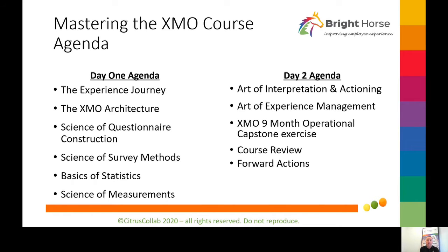So we're going to start day one with the experience journey. We're going to recap on some of the key experience topics that we discussed before in previous courses. We'll summarise on what employee experience is, why organisations are doing it. We'll recap on how you build experience level agreements. We'll recap on how you build experience indicators. And then we'll go through the 4 key stages of experience, the envision, the enable, the execute and the embrace phases. And then we'll walk through a business case for why you might want an XMO in the first place.